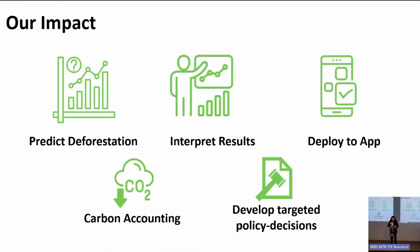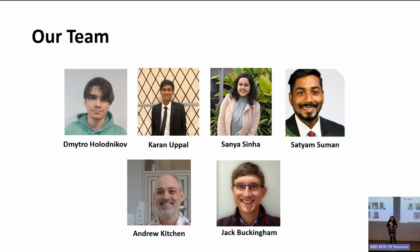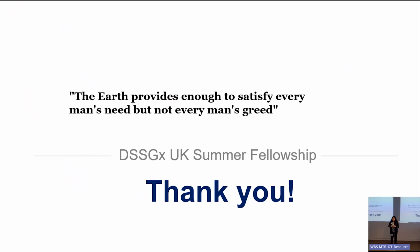Summarizing the impact of our project: we are now able to predict deforestation in the Brazilian Amazon region, interpret our results, and deploy them through our Google Earth Engine-powered application. We were also able to introduce carbon accounting and enable our partners to develop targeted policy decisions. Our team and I are hopeful that our tool will be really useful for you at REDD, and that we would be able to conquer deforestation.